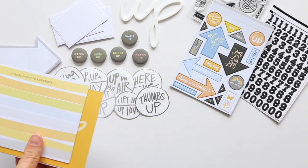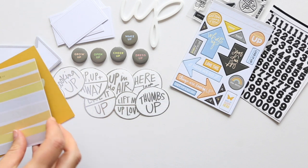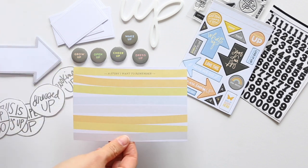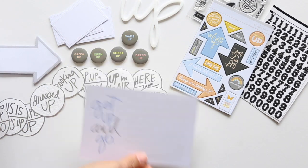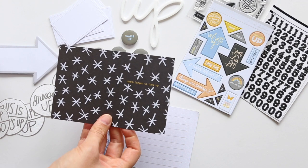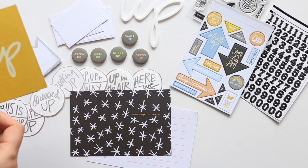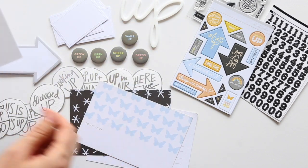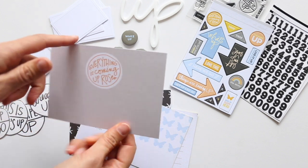Start with the 4x6 cards this time. And you can see the color palette again here, blues and yellows and oranges. A story I want to remember, and then Get Up and Go. Things can only go up from here with the butterflies. Don't forget to look up. I like that one. Live It Up. And then Today's Story. And then Everything is Coming Up Roses, repeated again.